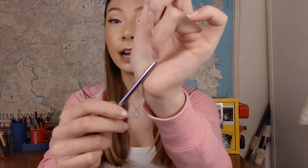Anyway, the other two things that I've destroyed are, one, this precision liner brush. It used to have a couple of really detailed brush hairs coming out of this ferrule, but they've disappeared. I'm not sure if they fell out entirely or if they've disappeared into the actual ferrule down there somewhere, but there are no more brush hairs coming out of it. I don't know what happened, but this is broken.